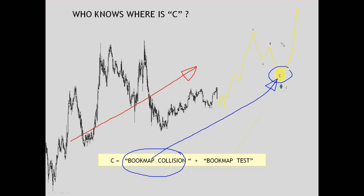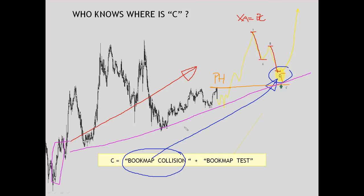We could be using many concepts here. For instance, we could be saying XA. This is Al Brooks' concept: XA equals BC. Or maybe we could be using the PH. Maybe C will be near there, at the previous PH. Or maybe in another case, we could be using that trend line, or that spike and channel. I really cannot tell you, and the reason is because I really don't know.